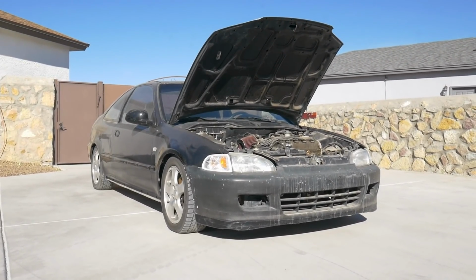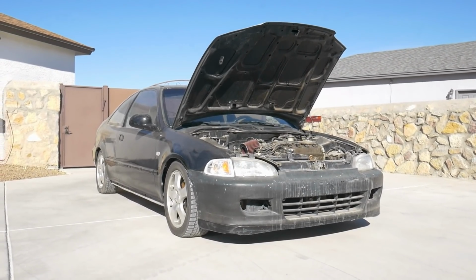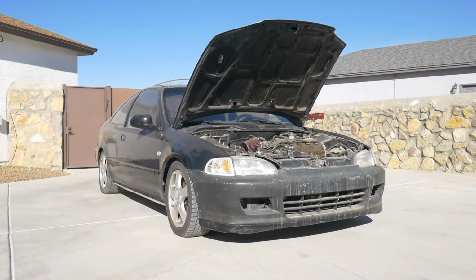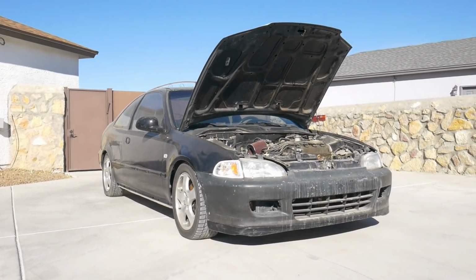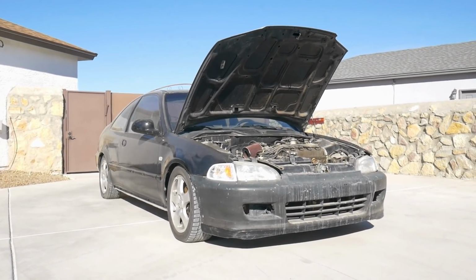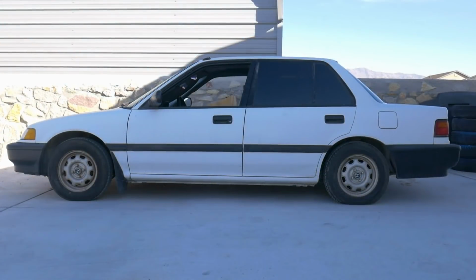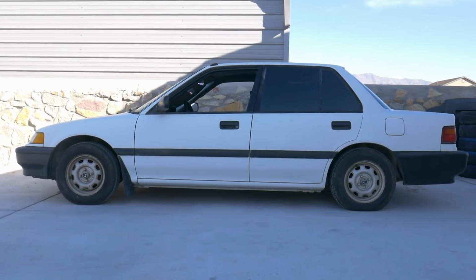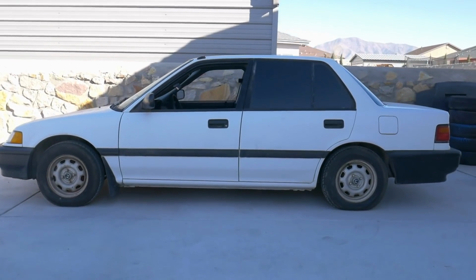And second, and most importantly, I don't want another car in my lineup. I love EG Coupes, but I just don't have the time or room for it right now. I've got enough on my plate already that I'd rather work on, and this car would be great for supplying parts to some of the other builds. And the build that it's going to supply is this 1991 Civic Sedan DX.